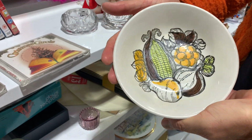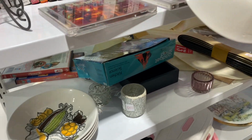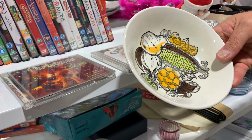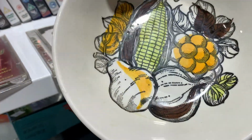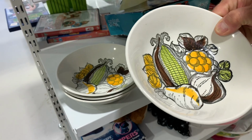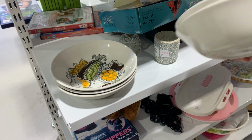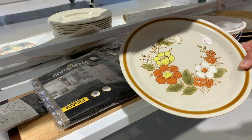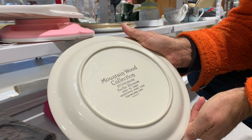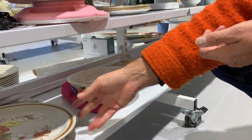So we've got 5 of these bowls, which are quite cool, from Biltons, which is, you see a lot of Biltons as you're going around. Quite a cool period design, but they're a little bit stained and marked, aren't they? Which is a shame. They've had a life. They're quite crazed. They're probably not much money. We've seen some of those in other places. Some of these, the Mountain Wood collection, made in Japan. Yeah, we've seen a few of those on our travels.